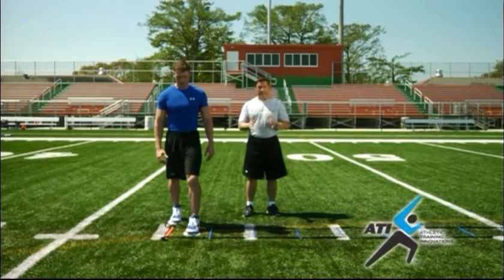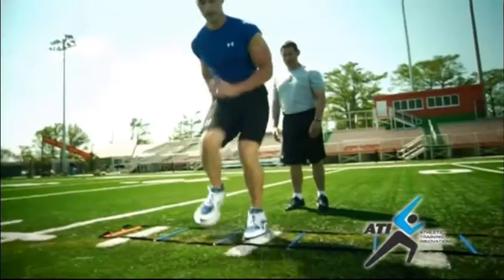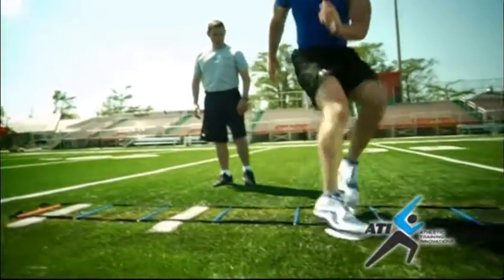Next drill is called a lateral leg whip. One foot's gonna stay inside the ladder, hitting each square. The trail leg goes front to back, outside of the ladder. Nathan?